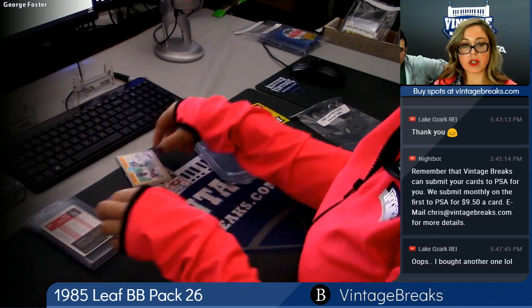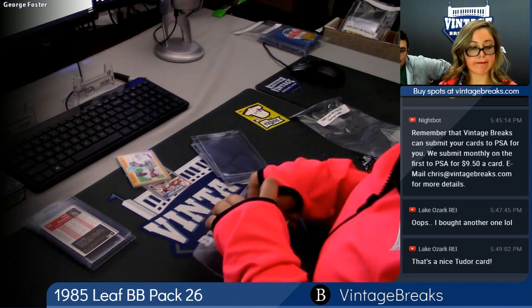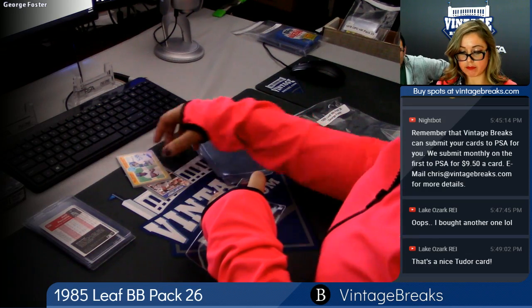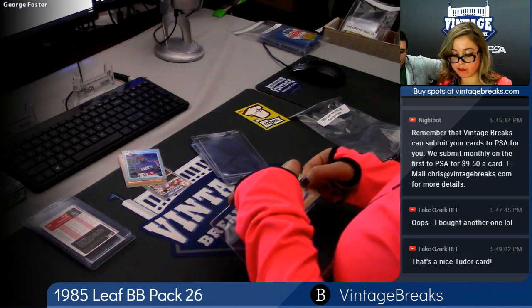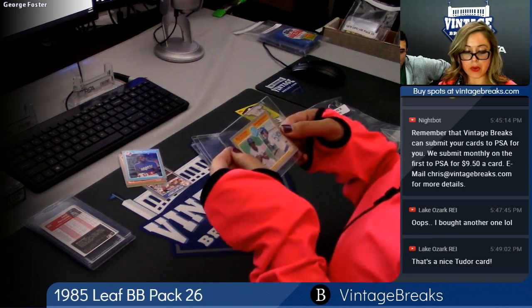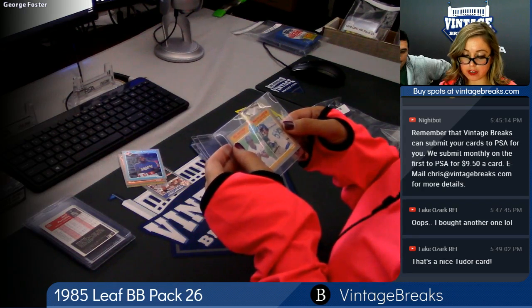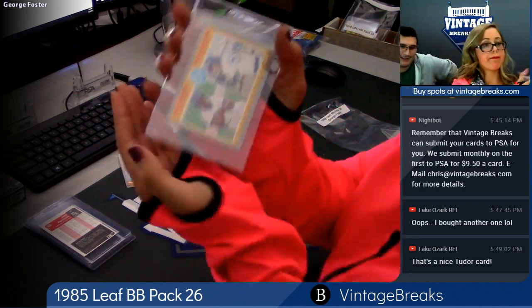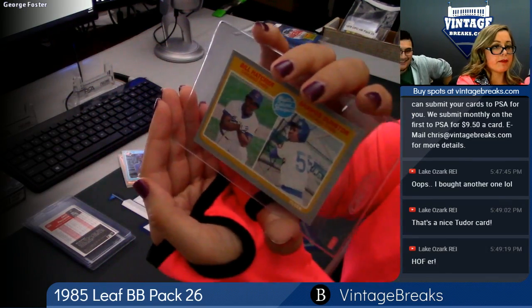So we're looking for Kirby Puckett. That's a nice Tudor card. It's one of the cards are cool. Who are we looking for? Say that again. Kirby Puckett. Okay. Bill Hatcher, Chicago Cubs, and Shawn Dunston, Cubs as well. I guarantee you pronounce it Sean.